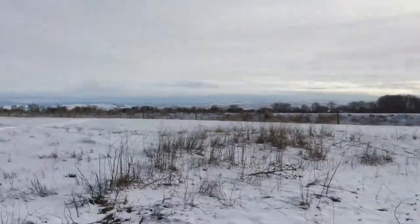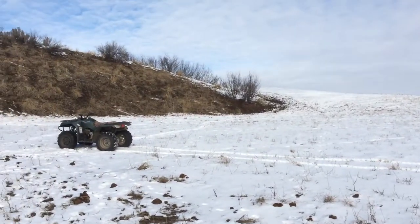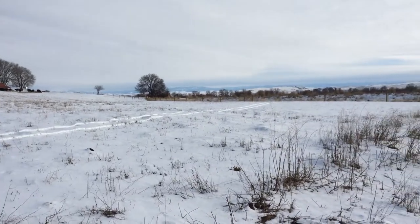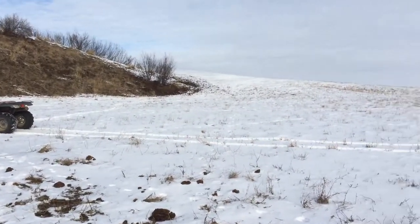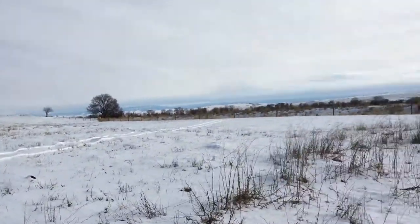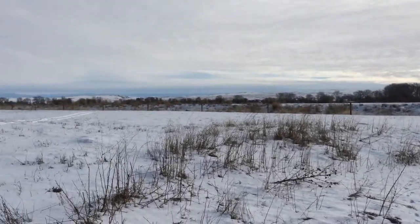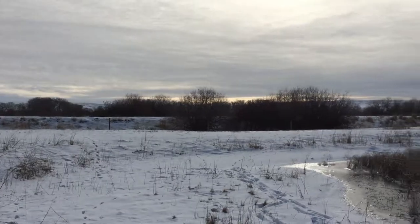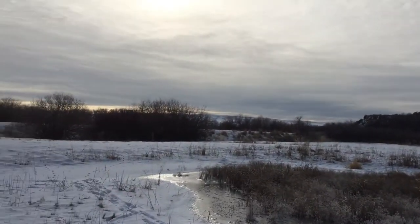So this upper part with the house and the shop and everything is about 30 some odd acres, maybe close to 35. And then you see that grade there, that's the old railroad, which is the Weezer River Trail that goes through our property. And so we'll be going over that and checking out the bigger field along the river.